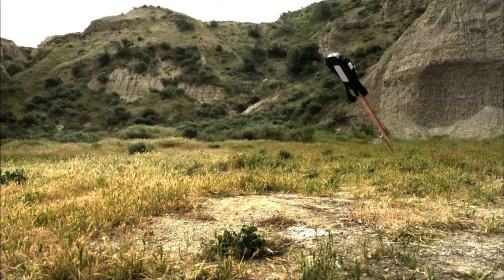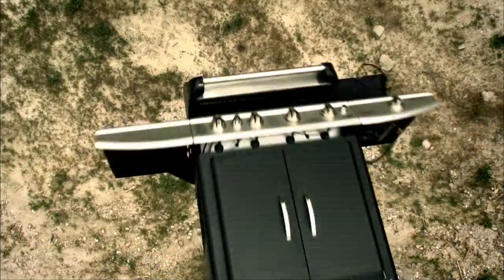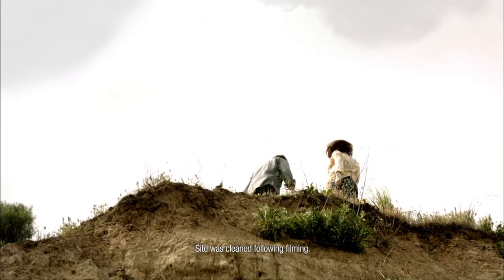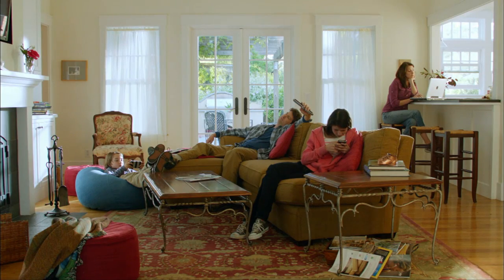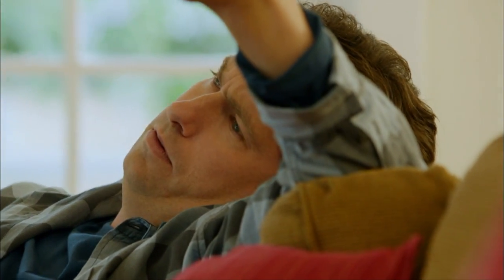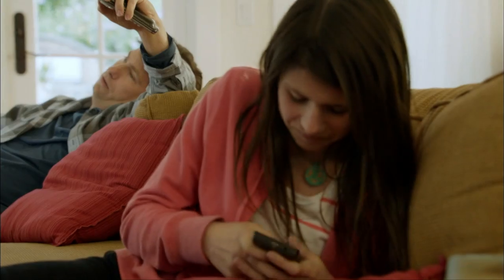Throw away money on wasted electricity. You're throwing away everything you could have bought with it. Saving energy saves you money. Learn more at energysavers.gov.